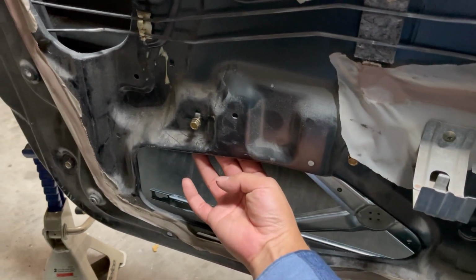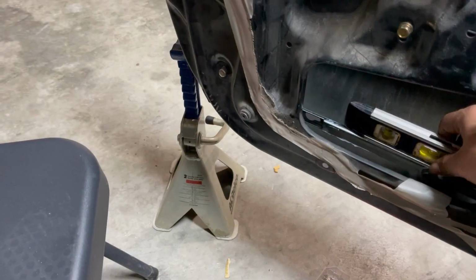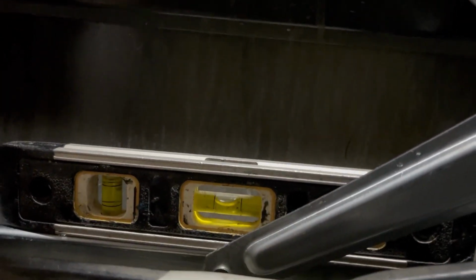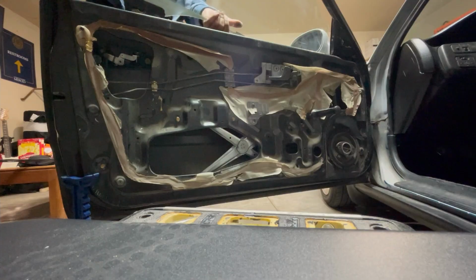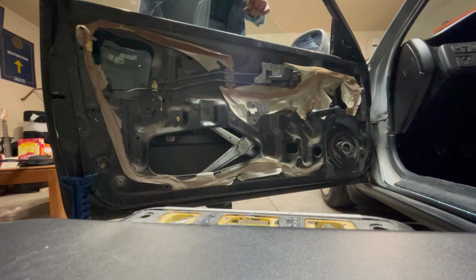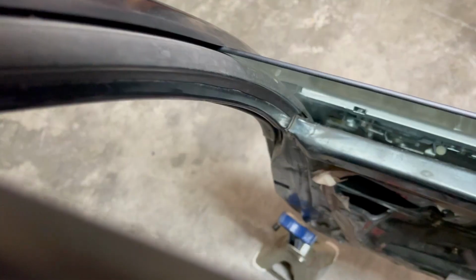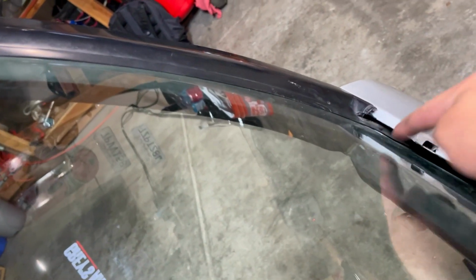See, if you push this up all the way, it raises it up, which means the window will be at a slant. What I like to do is just take a level at the bottom. You can see right there, not level, push it too far. And there we go. Now with our new window regulator in place, next up is we have to put the window on and just basically bolt those two down at the bottom. Just like that, we got our window back in line.